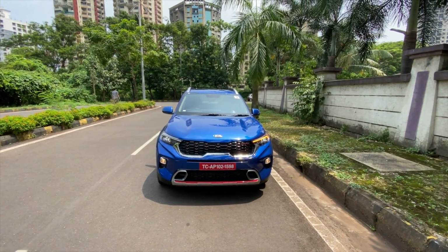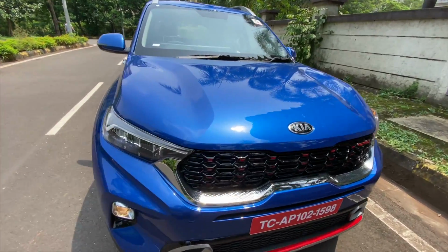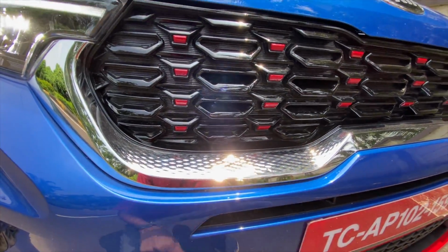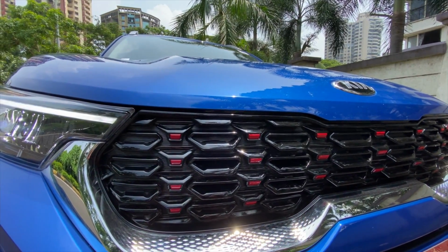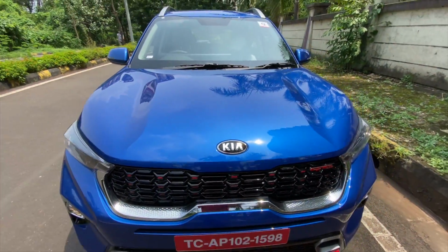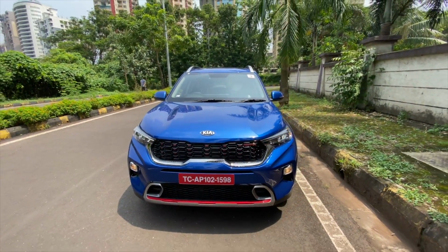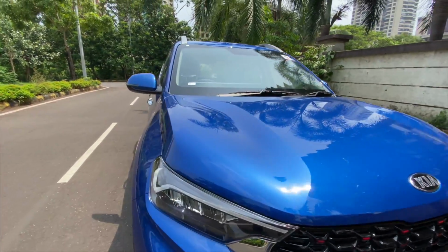In fact, it obviously has the traditional Kia design elements which looks staggeringly good. In fact, you get this knurled finish on the chrome as well and gloss black finish on the front grille along with red inserts too, because obviously this is the GT Line. A lot of chrome on this car, Kia logo. This blue paint finish looks absolutely stellar on this vehicle, and the lights are of course LEDs on this car and they look really nice as well.